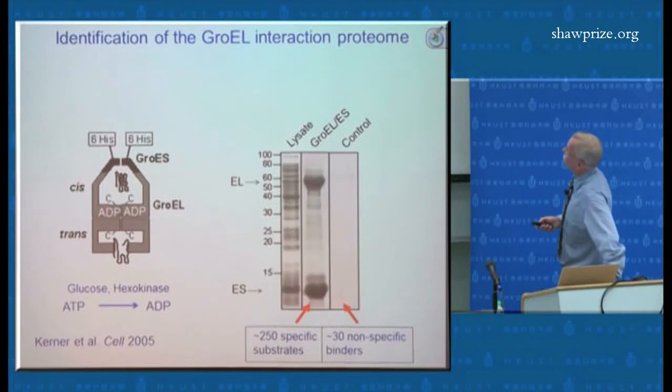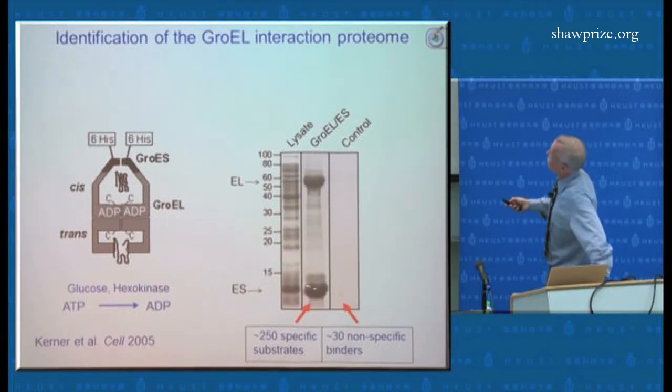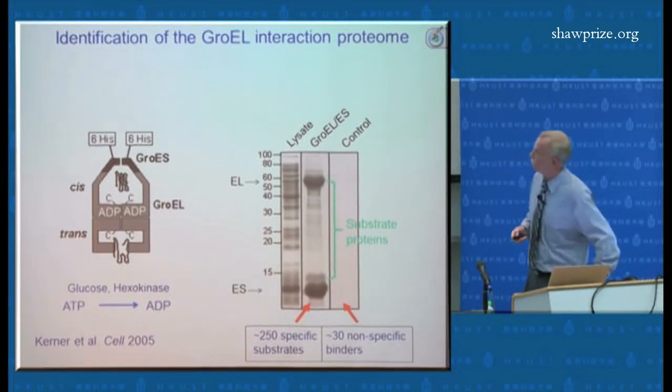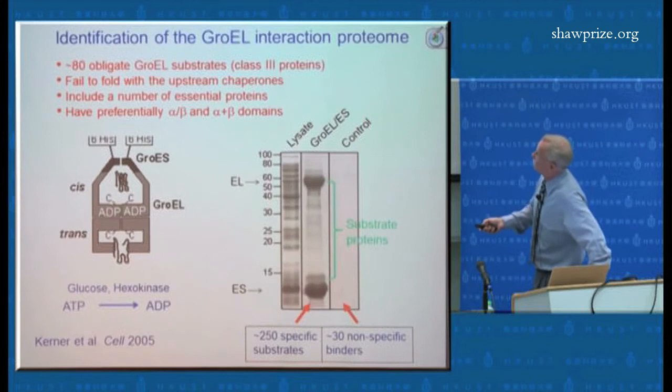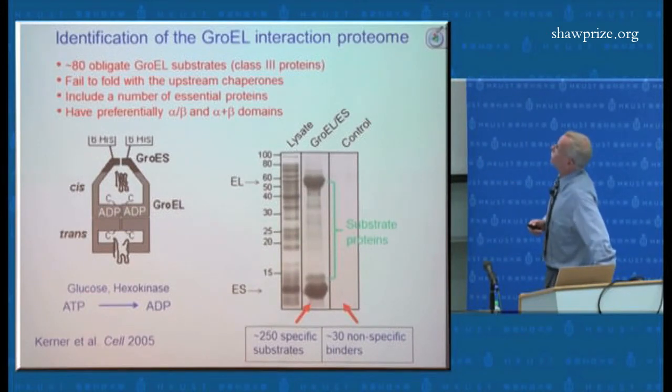And what we then can observe in such pull-downs is that here we have the GroEL subunit, this is the GroES with his tags, and in between you see this smear of polypeptide bands. These are essentially the different polypeptides that utilize the GroEL system, apparently undergoing folding with the GroEL-GroES machinery. We could quantitate these proteins. We could identify them by mass spec, consistently finding 250 different specific substrates. It was then the work of Michael Kerner mostly, who classified these proteins according to their dependency on GroEL, both through in vitro studies and through in vivo experiments.